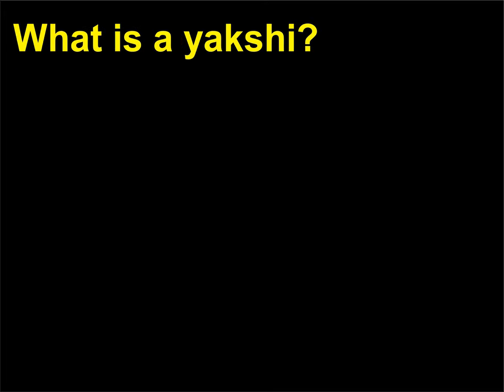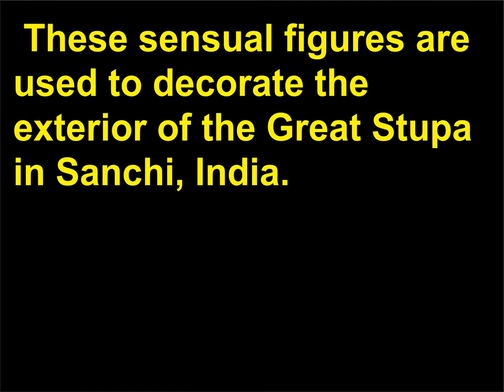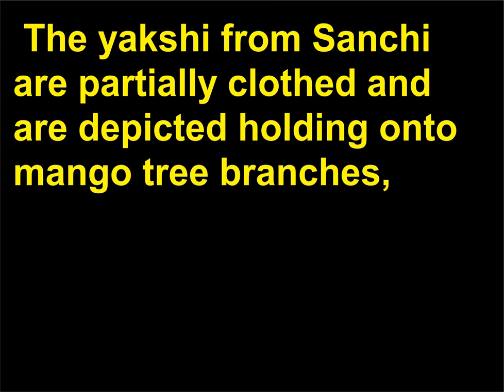What is a yakshi? A yakshi, an erotic goddess figure worshipped throughout India, represents fertility and vegetation. These sensual figures are used to decorate the exterior of the great stupa in Sanchi, India. The yakshi from Sanchi are partially clothed and are depicted holding onto mango tree branches, encouraging them to bloom.